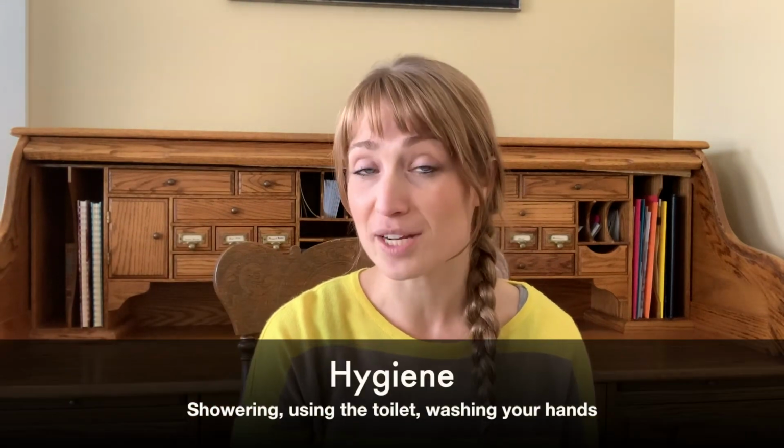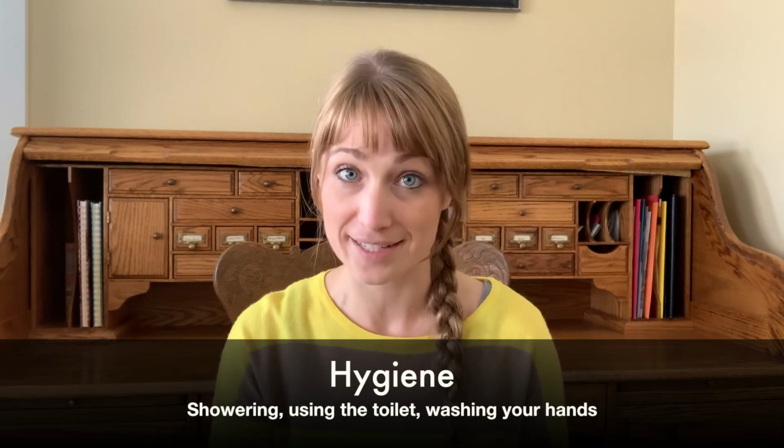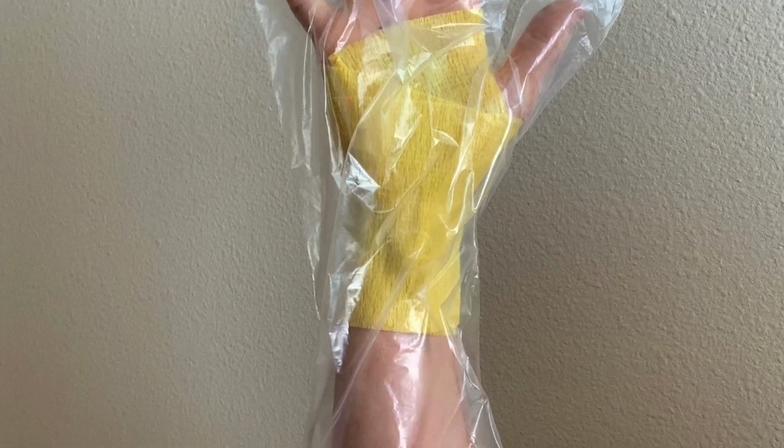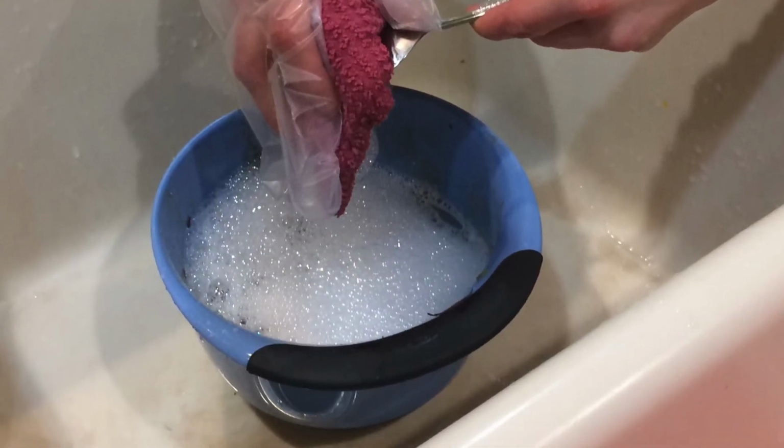So for hygiene, we're talking about showering, using the toilet, and washing your hands. My best advice would be to get a large bag that will cover your hand and your dressing and keep it dry while you're doing these things. Throughout the day, you can use sanitizer on your fingers, but for showering or for any unexpected emergencies, it's really helpful to have a bag available to cover your arm.